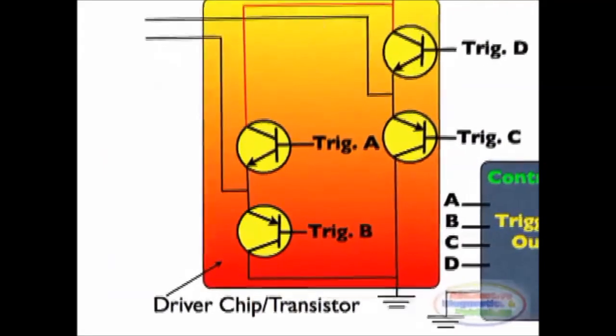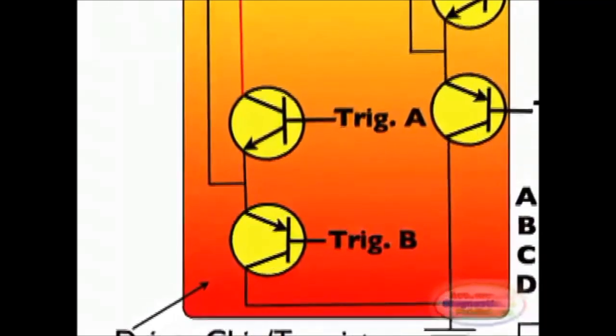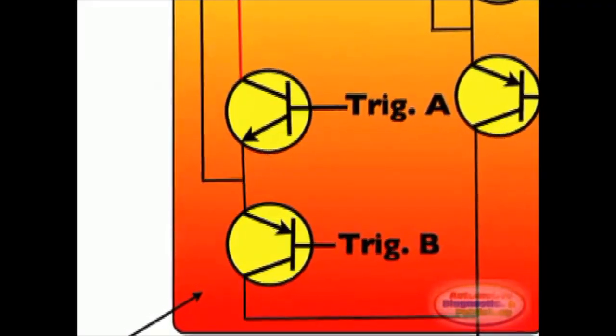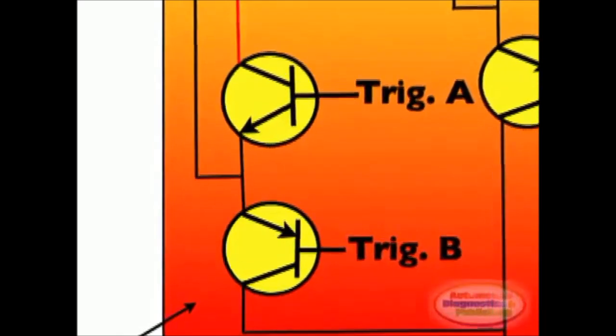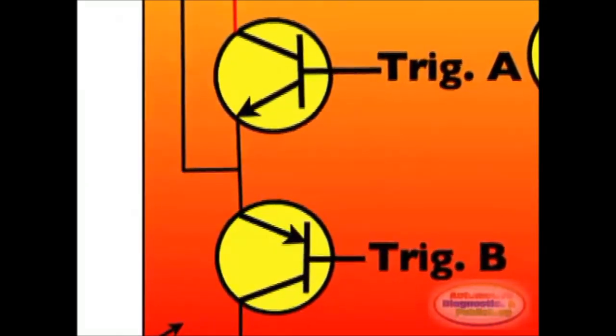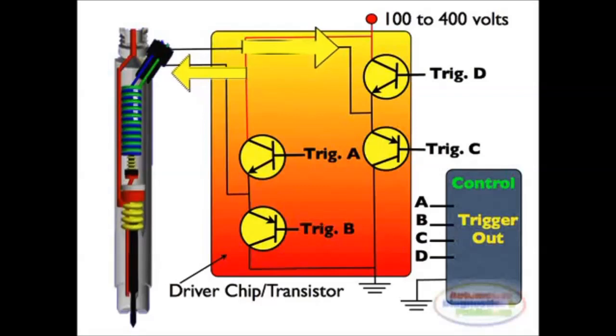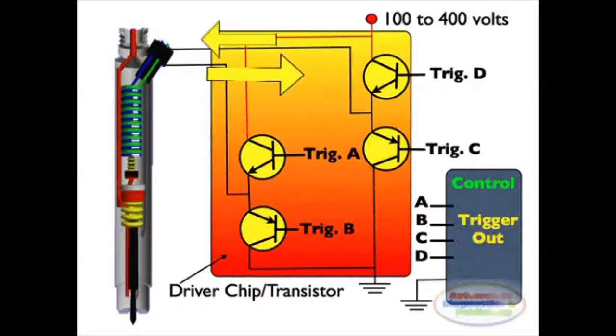The ECM triggers the piezo injector using a push-pull electronic circuit. Represented here using actual transistors, the push-pull circuit works by changing the polarity of the trigger voltage. If a certain section of the push-pull transistor circuit is operating, then current flows in one direction. If the other section of the push-pull circuit is doing the switching, then current flows in a different direction.